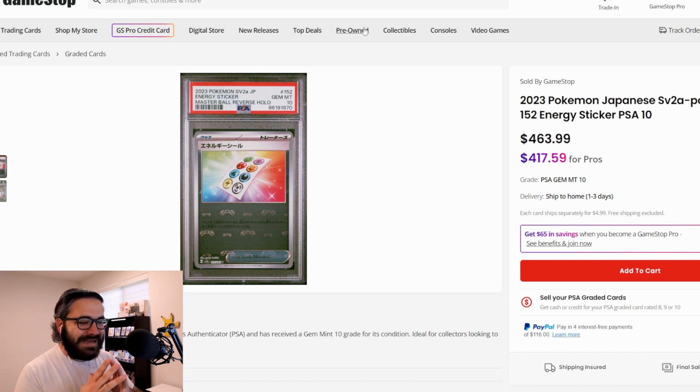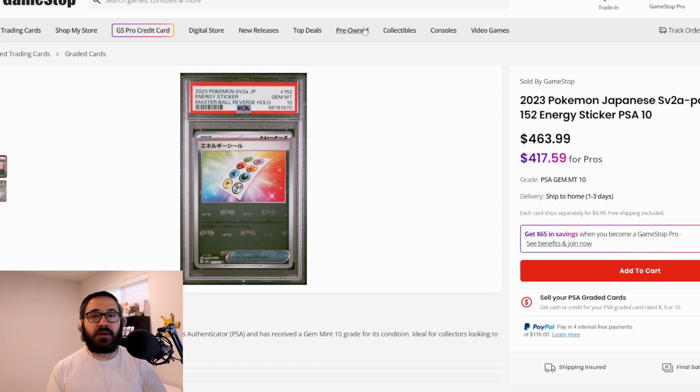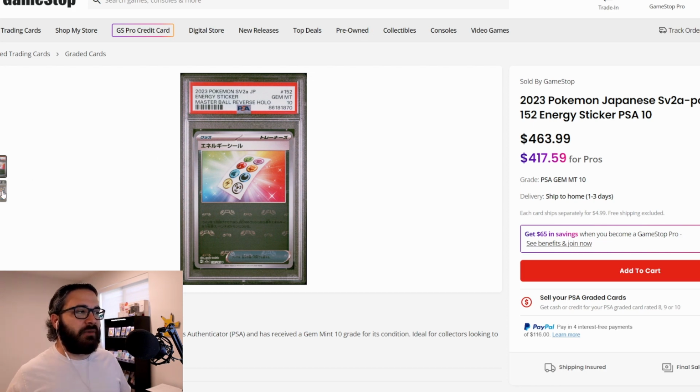This is ridiculous. I keep repeating myself. I'm sorry, but how can we get to these prices? What is your pricing model? This makes zero sense. Or what could have happened is maybe someone brought this PSA 10 in and they offered him 70% like normal, like local game stores do when you go to trade in cards, and the person made a bunch of money off of GameStop's ignorance. But I don't think that's the case.